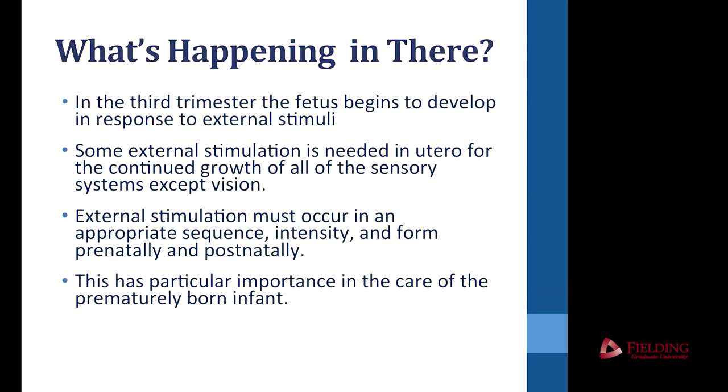External stimulation, however, has to occur in appropriate sequence, amplitude, intensity, and appropriate form, both prenatally and postnatally, if it's going to be advantageous to the developmental process. Too much stimulation, too intense stimulation, and chaotic stimulation, both in utero and postnatally, is not good for the developing child. This has particular importance when we think about the care of the preterm infant.